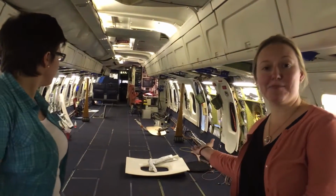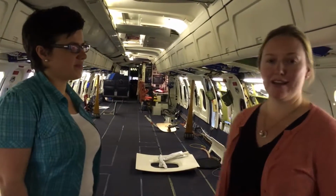So this is the tie-up at the end of ATom. As you can see, we actually have a completely empty aircraft. All of the bigwigs and senior scientists have gone home, so it's just the instrument people who are still here, but we've managed to pull everything off in, I think, record time, 2 days. I think it took us 4 weeks to get everything in, and it's really hard to believe that it took us less than 2 days to get everything out.